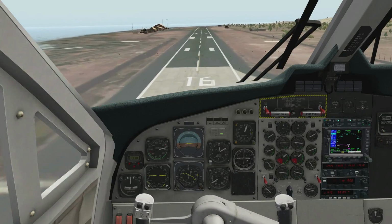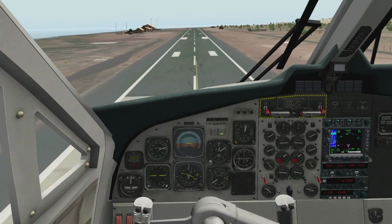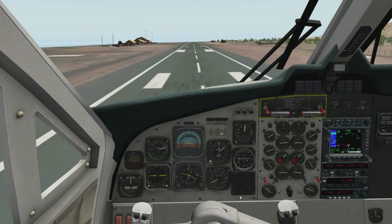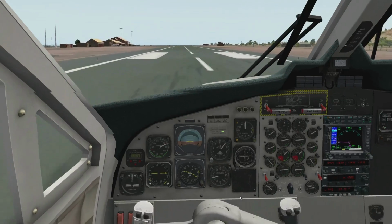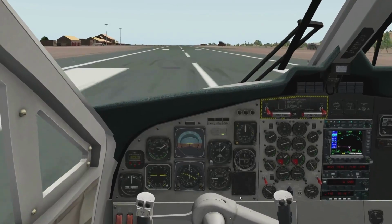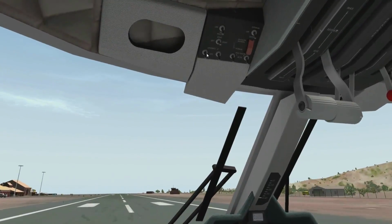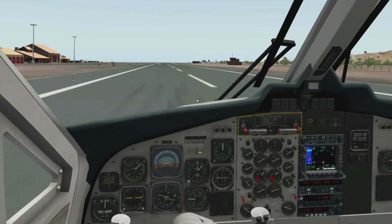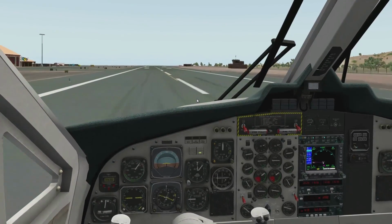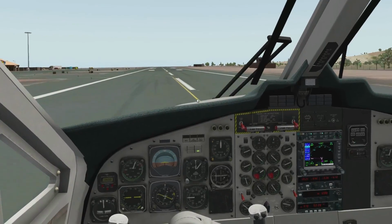Descent rate's pretty high. Oops, did forget my landing lights. No descent checklist. Alright, at least we're down. Did I forget them? Yes, I forgot them. Oops, sorry. Report into the office and we can do some reverse thrust. Down to about 40 knots and we're good.